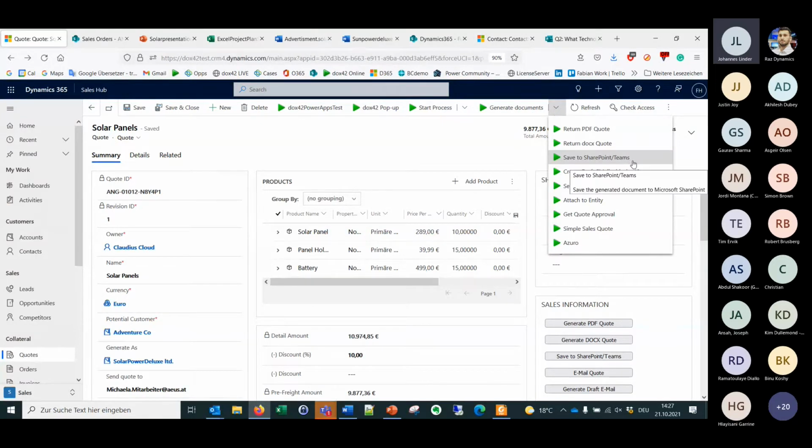That's another output action, the SharePoint action, or save to Teams, because some of you said you would like to see Teams as well. Of course, that can be opened then from Teams. So let me show it.